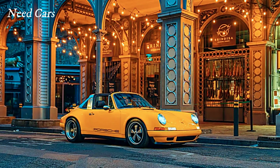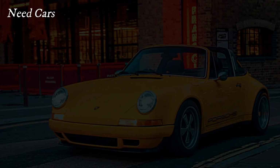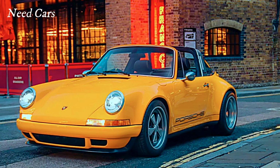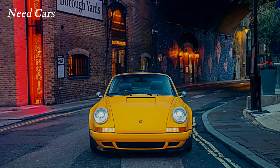Inside, luxury and precision merge with light gray touring spec seats and a stealthy hi-fi system featuring Focal subwoofers seamlessly integrated into the design. This is not just a car, it's a work of art built for driving purists.